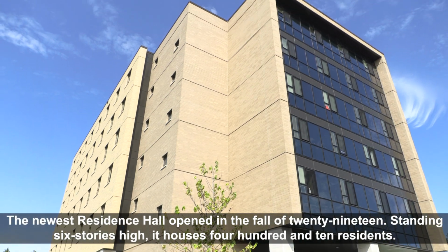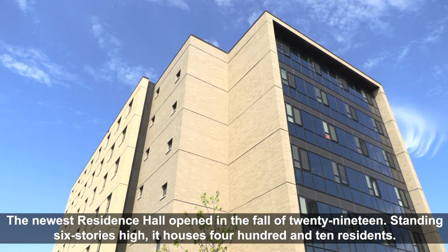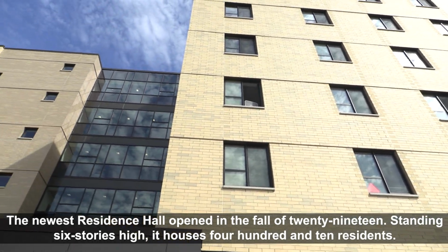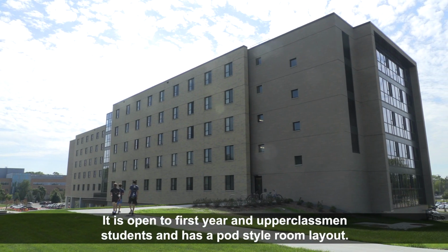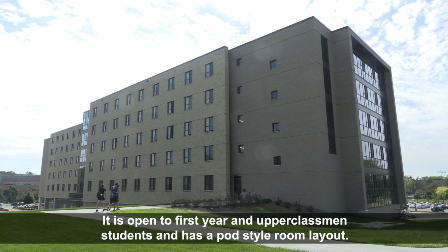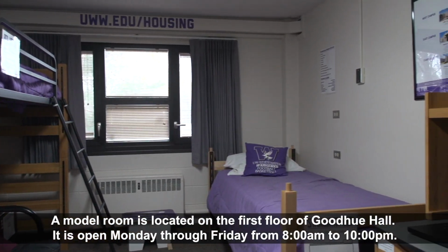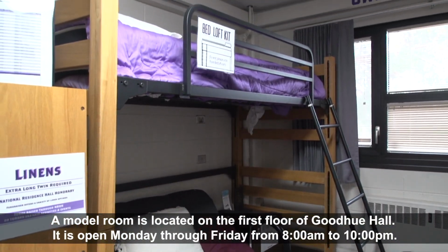The newest residence hall opened in the fall of 2019. Standing 6 stories high, it houses 410 residents. It is open to first-year and upperclassmen students and has a pod-style room layout. A model room is located on the first floor of Goodhue Hall. It is open Monday through Friday from 8 a.m. to 10 p.m.